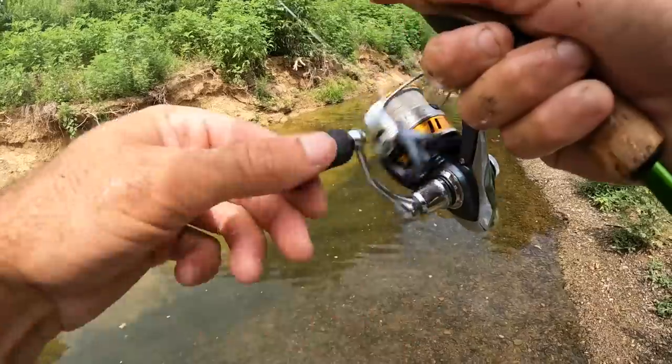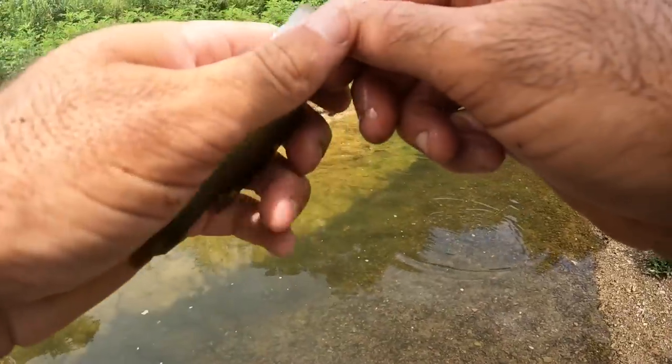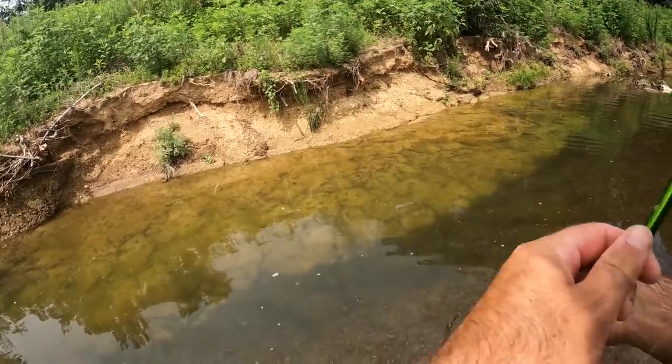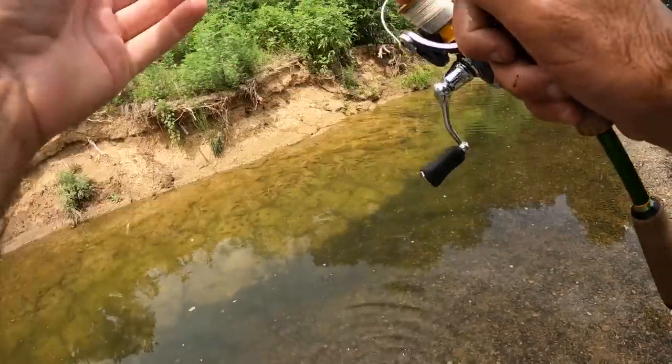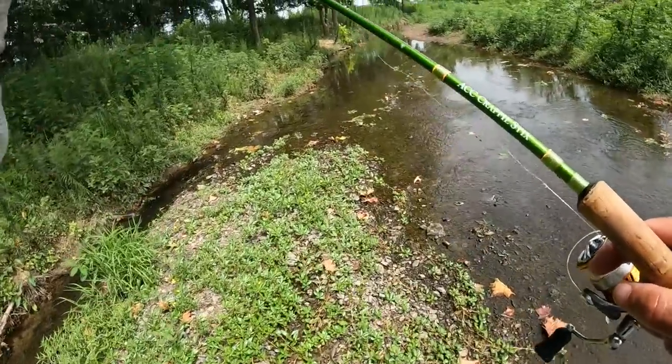Got him. I don't know what that is. I don't think that's a green sunny. Yep, yeah, it is. Another little green sunfish. Man, there's a bunch of little catfish in here. I'm just gonna go up here and turn the corner.